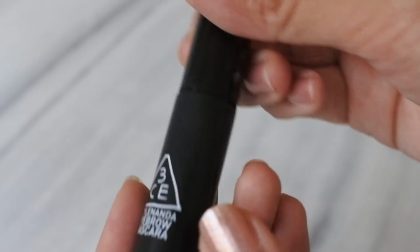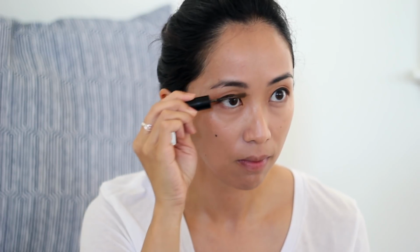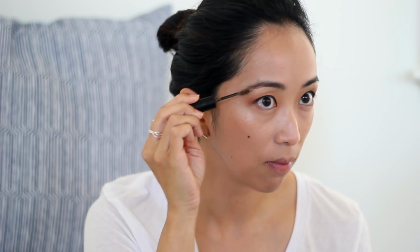For brows, I'm using the Style Nanda Brow Mascara, and I've had this one for quite a while now. It just does a great job at making sure all the hairs stay in place and filling in any sparse areas, as well as helping lighten up my brows.